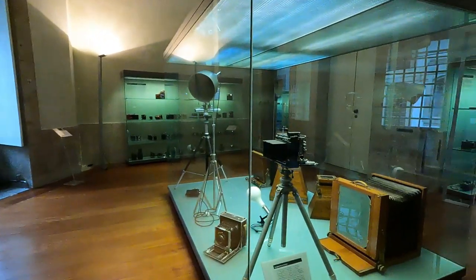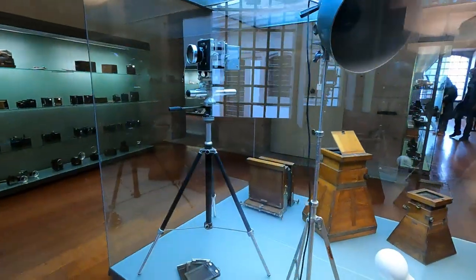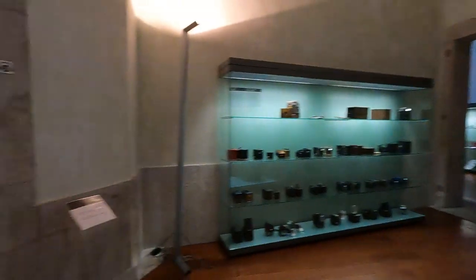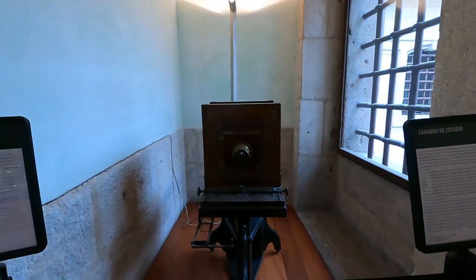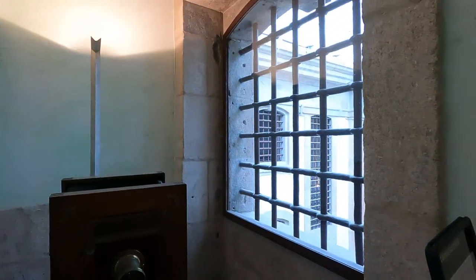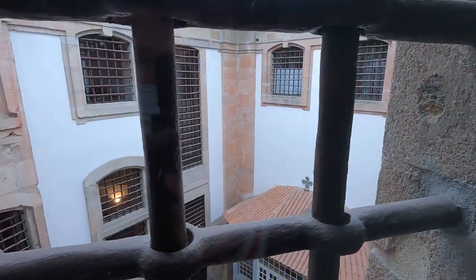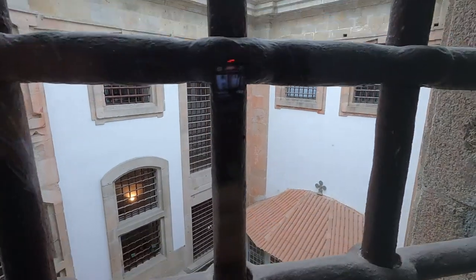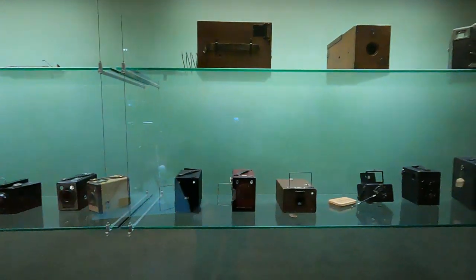And here is more exhibits of the cameras. Wow, look at all these old cameras. Fascinating too. So love what they've done. They've taken all these old cameras, put them in this old prison. Wow, what a great idea. I'll have to give it to these people in Portugal. Look at that. Here is the view from the top level. This would have been where the rich prisoners were housed. And now it's a museum for cameras.